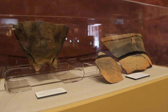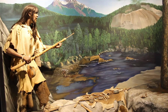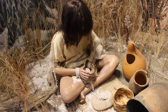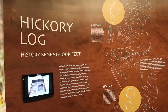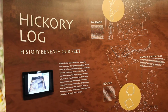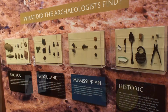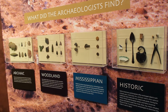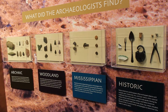Donations were used to have artifacts from the excavation preserved at the University of Georgia Laboratory of Archaeology. The remaining funds were designated to design and install new exhibits that include Hickory Log artifacts. Two new exhibits opened in the Hall of Ancients on September 30, 2016. Life Along the Etowah and History Beneath Our Feet both include artifacts from the Archaic, Woodland, Mississippian, and historic periods.